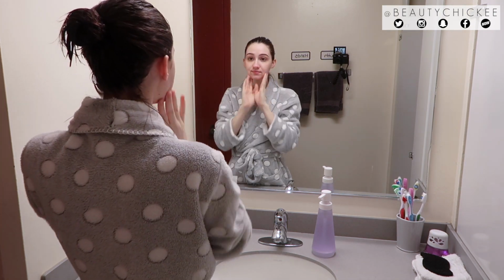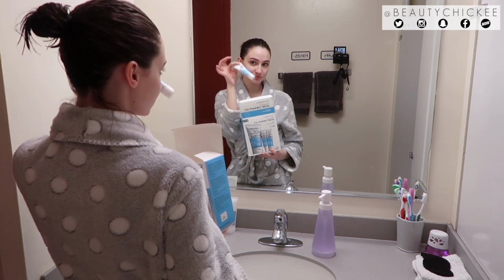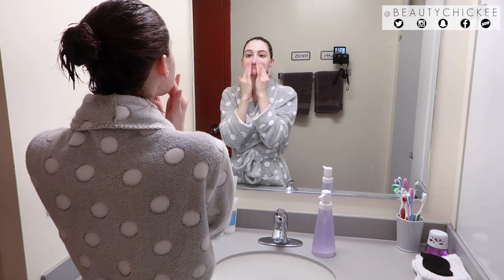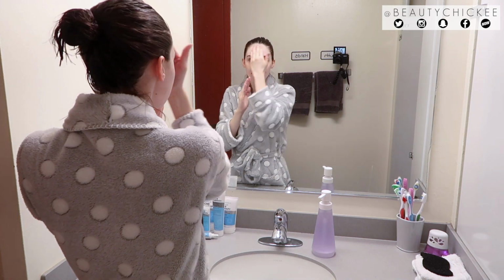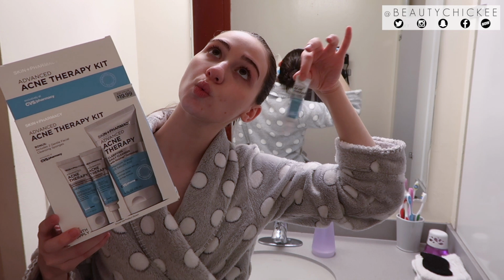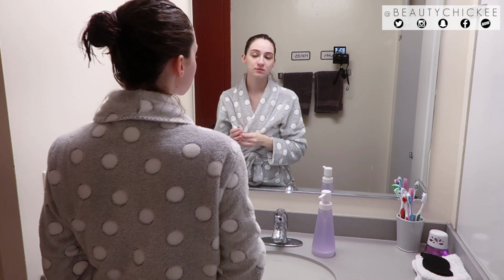And now for the rest of the kit, moisturizer of course is next, so I'm just taking a little bit of the moisturizer on my fingers and rubbing this all over my face, and this really helps to just clear the acne and keep my skin nice and plump and moisturized. Then I'm just using the spot treatment for my breakouts, and this stuff is awesome. I just dot a little bit of it onto my breakouts and massage it in, and voila.